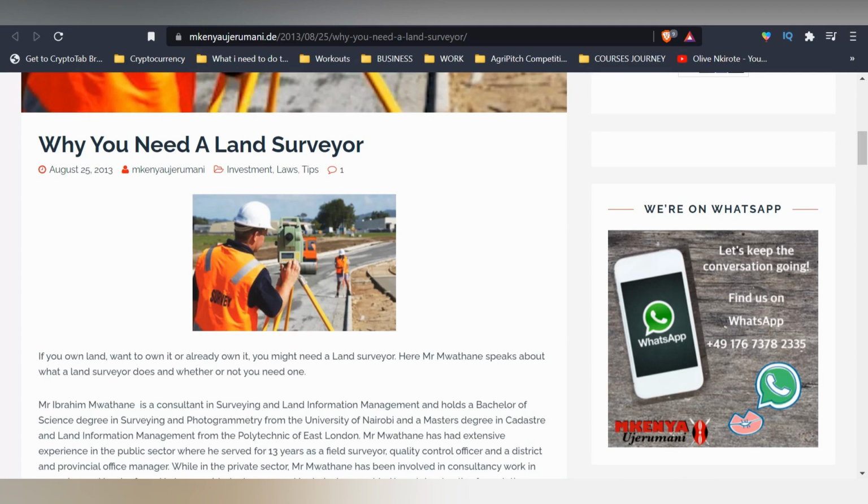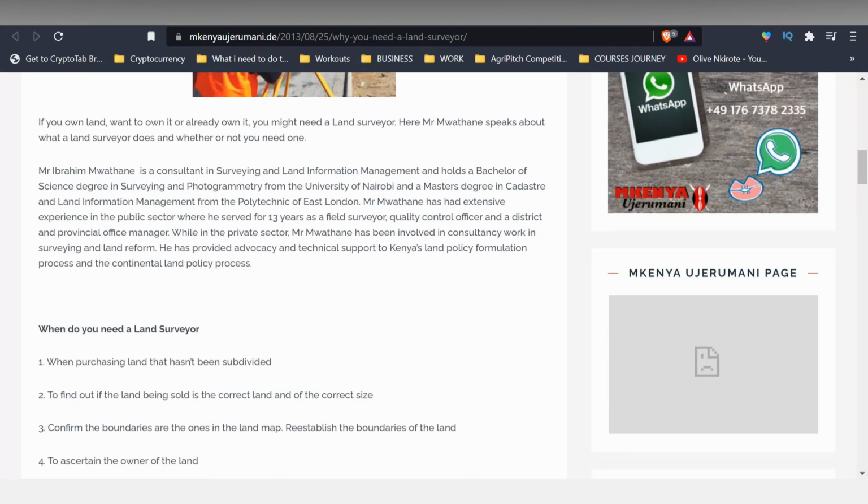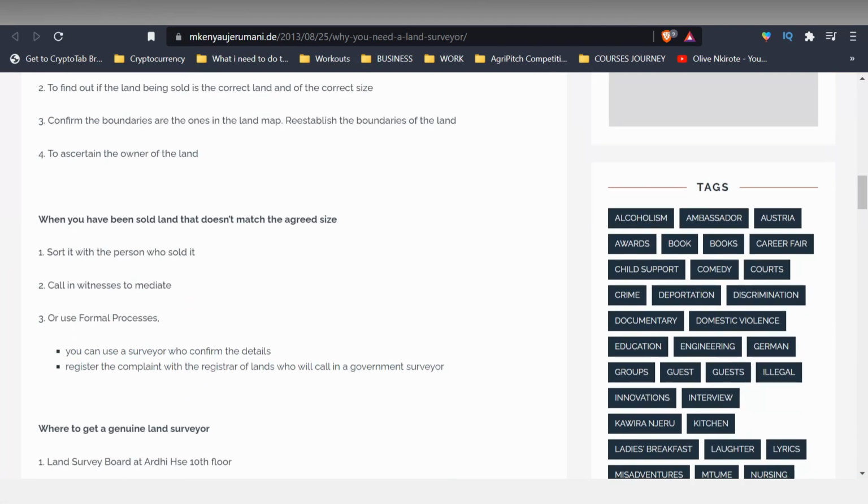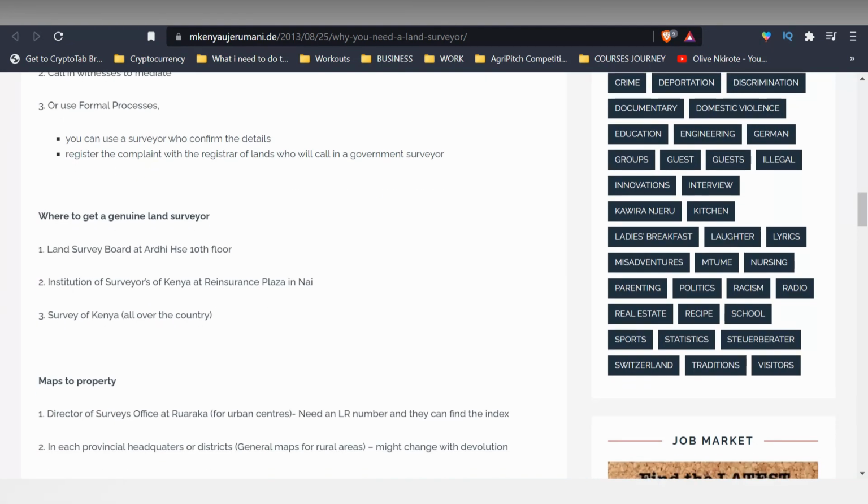And this article is why you need a land surveyor. I'm just going to scroll down and see what we just talked about. When purchasing land that hasn't been subdivided, you need to find out if your land is the correct land or the right size, confirm the boundaries on the map, and ascertain the real owner of the land. Again, you can also see what you need to do when the land you've been sold doesn't match the agreed size. He also talks about where to get a genuine land surveyor.